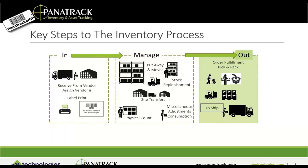From the moment that inventory arrives in our warehouse on a PO receipt, we can print inventory labels until we put it into a box and pass that information off to StarShip so you can send it out and you can continue to produce that reliable and consistent customer satisfaction that you're so proud to do at your business. It's a brief overview of the Panatrack solution.